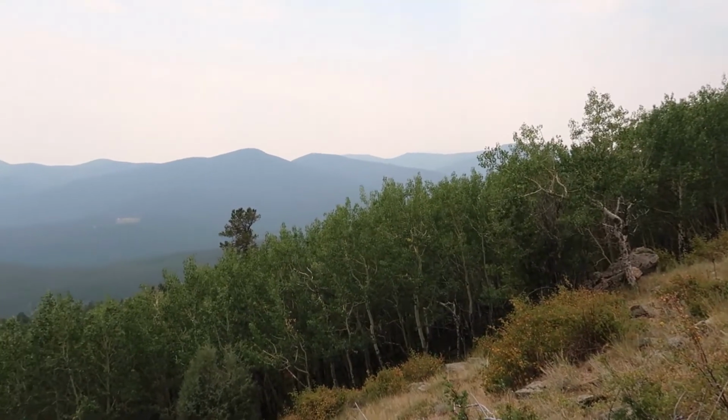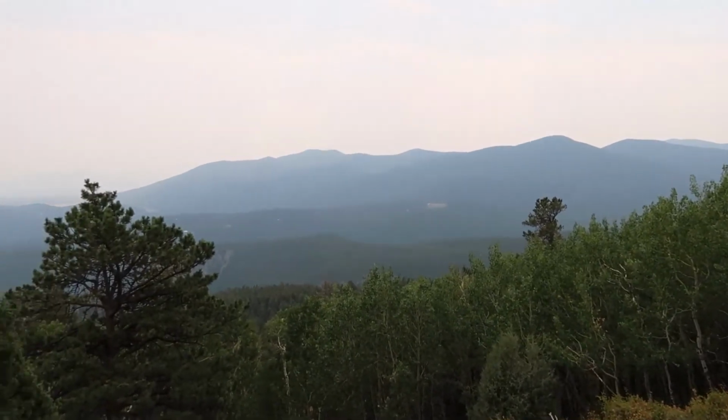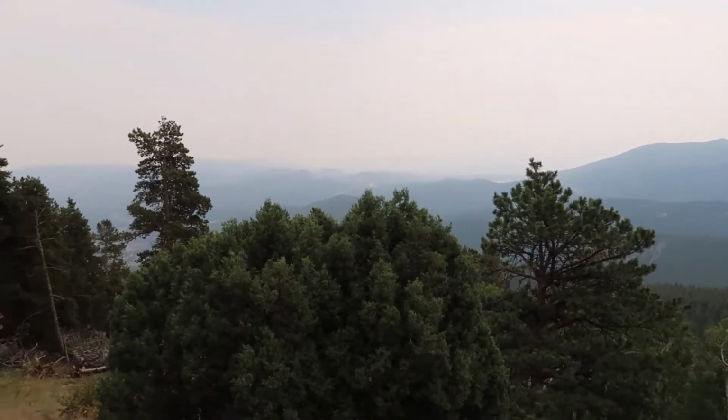See in the not so distant foothills how hazy it is. This is from the smoke from numerous fires burning in Colorado. There's five of them, big ones.